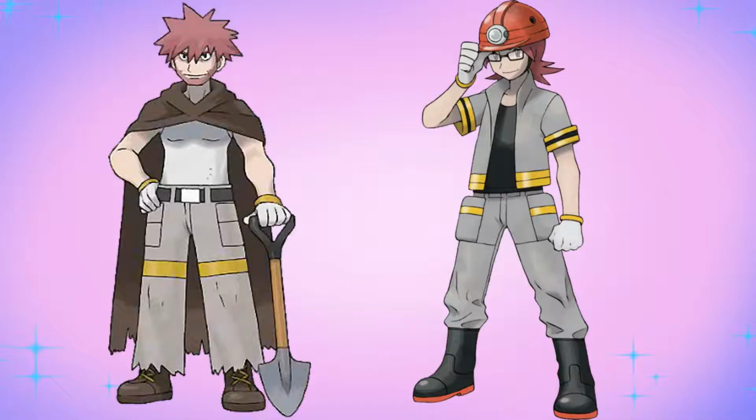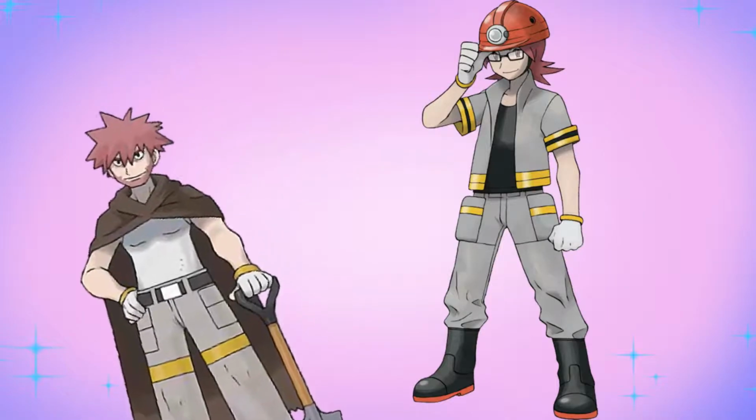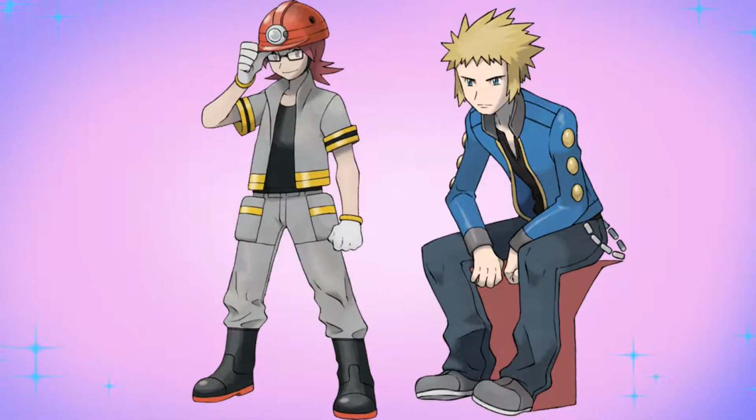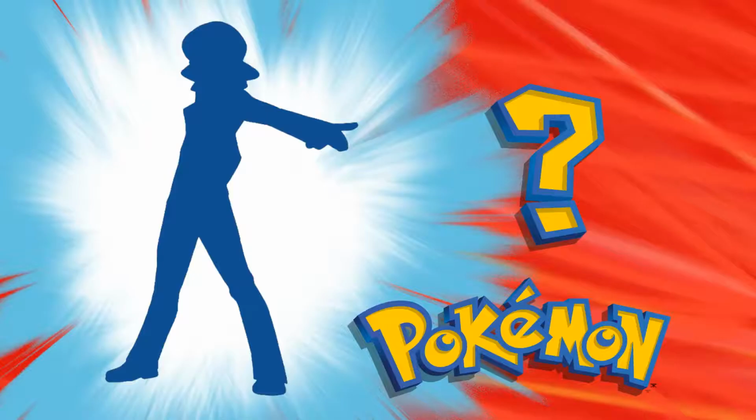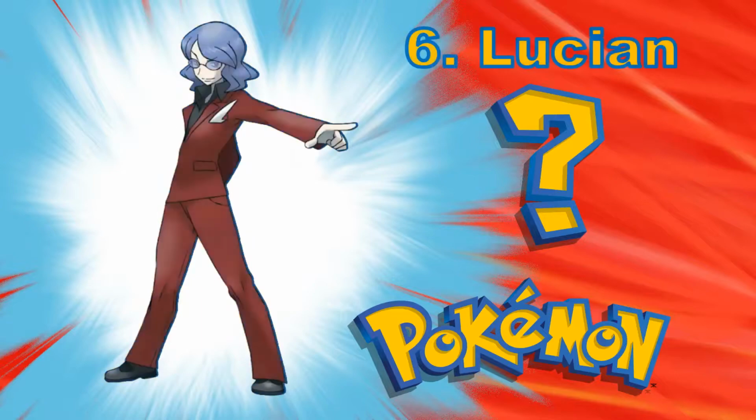Roark is dressed appropriately for in-universe reasons and to convey information to the player. Byron is just copying Roark's look, but messy. And while we're making comparisons, I think it's worth mentioning that while I had a little crush on Volkner when I was younger, I had a much bigger crush on Roark, and that's what gets you put higher on the list. Who's that Pokemon? Number 6.